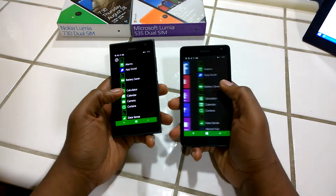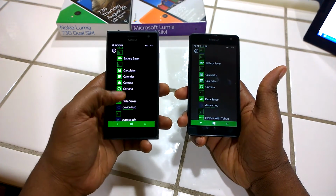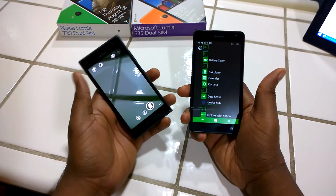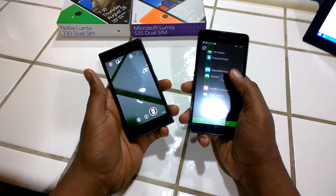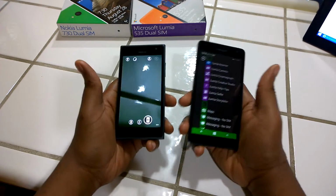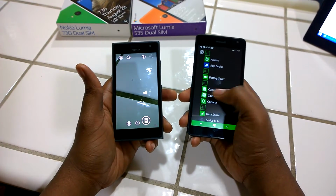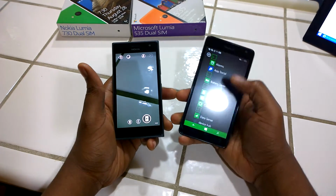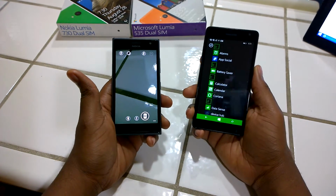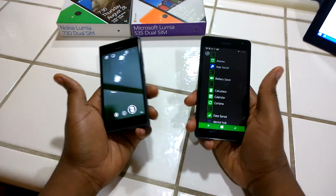I did notice on the 535 there is no camera app, whereas on the 730 it has the default Windows Phone native camera app. But on here you have only the Lumia camera, which obviously is going to be the default camera app when we all upgrade to Windows 10. So I kind of found it interesting that Microsoft took out the basic camera app. Maybe it might be in there after I run the updates, because I just did a quick unboxing. I haven't had the time. I know there are a couple of firmware updates available for the 535 here.